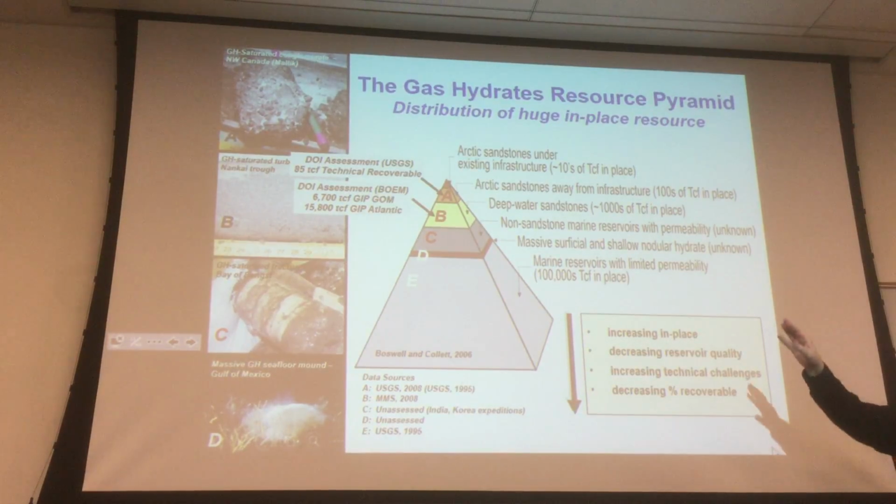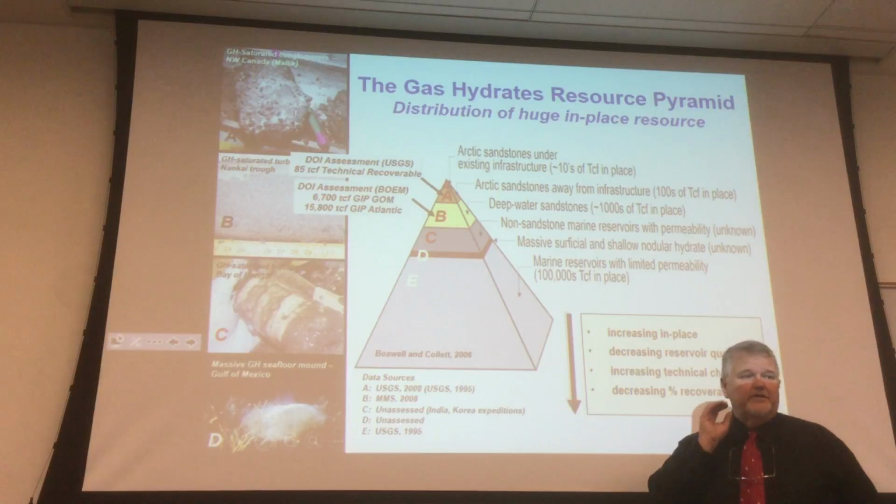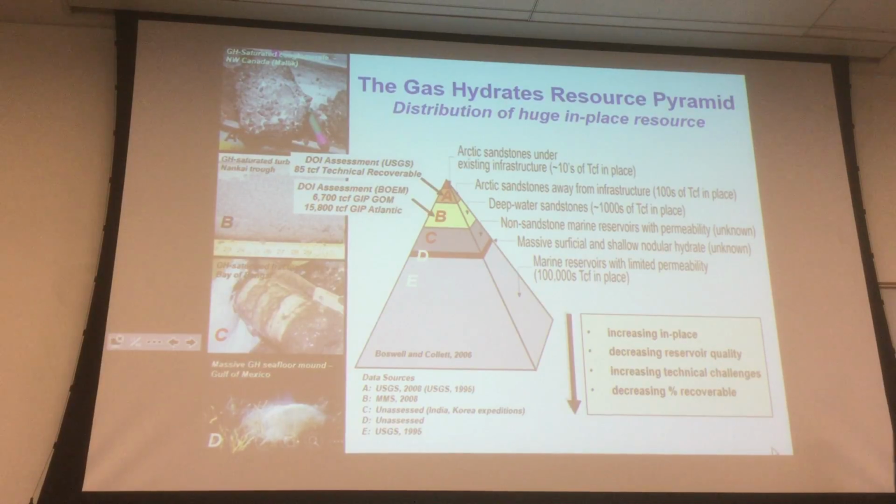We have two assessments, what I've highlighted at the top of those, and this is what we kind of do for a living. At the Department of Interior, we did the only now completed technically recoverable assessment for gas hydrates, and it's on the North Slope of Alaska. I could go into that, and the reason we felt we could do that is because of the database we have with 3D seismic, that we could actually map prospects. We estimate on the North Slope of Alaska there's 85 trillion cubic feet of gas within the hydrate phase that's technically recoverable.